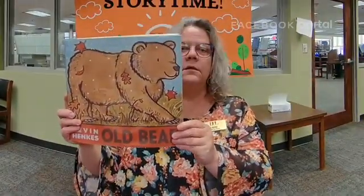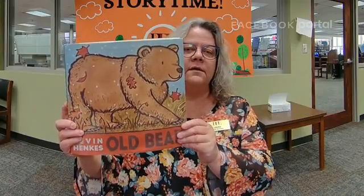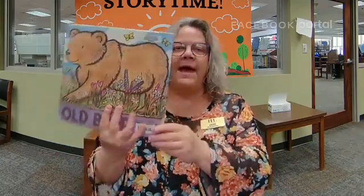Very good. All right, our last bear book today is by Kevin Henkes. He made the words and the pictures. Old Bear. Now look, on the front, there's Old Bear. It looks like it's autumn time or fall with the red leaves falling. And on the back is Bear amongst some flowers. So maybe it's spring in this picture.